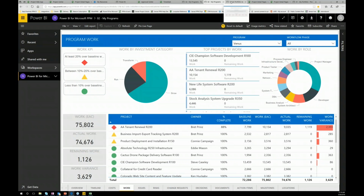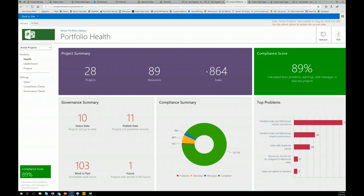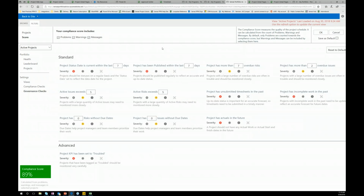Now, as you go forward into the higher levels of maturity, we've actually built an application called the Portfolio Advisor, and it is sitting on top of our Beacon solution. So if you wanted to talk with us about that Beacon solution, you would get this. This is an application that uses the REST interface and some of the data to do a series of governance checks. So is the project status date current within a particular set of days? Has it been published? Does it have overdue risks or overdue issues? Does the number of active issues exceed a certain threshold? Are there unsubmitted timesheets in the past?